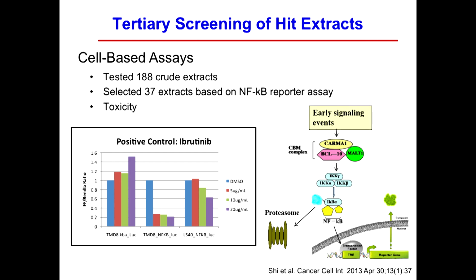With extracts in the cell-based assay, we were actually looking for changes in an NF-kappa B specific reporter. So we know we have a molecule that inhibits the enzyme of interest. It shows selectivity, and now we want to see in cells, does it selectively downregulate NF-kappa B, which is really the endpoint we want to be able to attack these lymphoma cells.